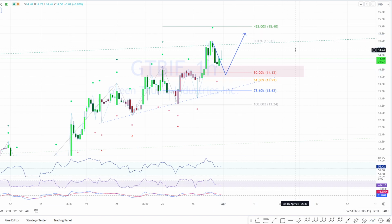That would be the ideal scenario for a slightly more aggressive stance in the market.